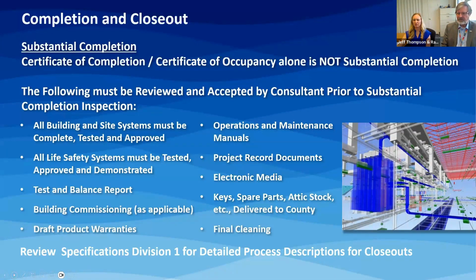There are several things that need to happen before substantial completion can occur. And so I'm just going to tell you, if you are working on a county construction project, pay attention to specifications Division 1 for a detailed process description for how all the substantial completion closeout is arrived at, and final closeout. So in essence, there's quite a list here.